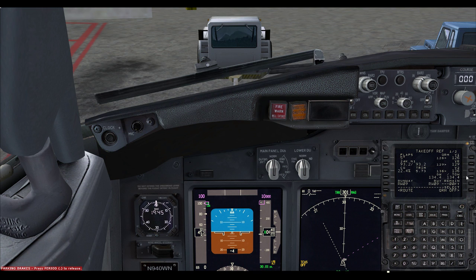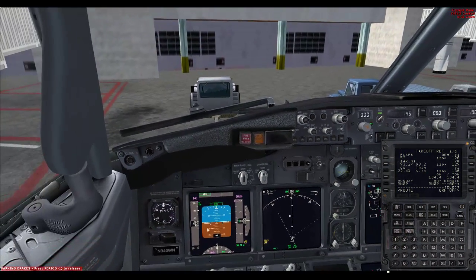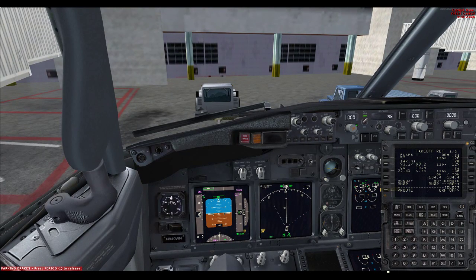Put the V speeds in. V2 is 136. We'll put 146. 617 Boston taxi Echo Mike, cross far left and monitor 132.22. Echo Mike, cross 4 left, here 617, 3220.